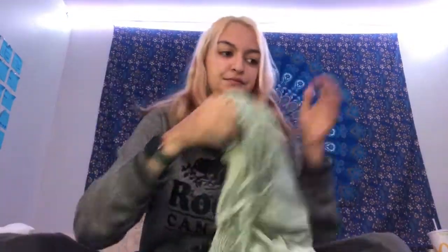This in size small also. I got this in medium. It's kind of not as soft a material, but it's still cute.